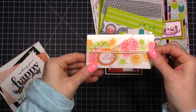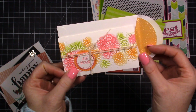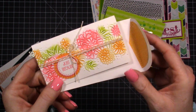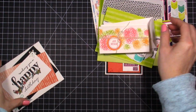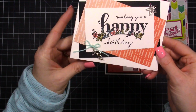Then there's this little tiny note card, and it goes with this envelope, which is super cute. I love these little note cards and envelopes. They're really tiny, you can see that, and they're cute. Like, who does not want to get a little card that is this size? I love it. And then this is the very last card, and it's really pretty.